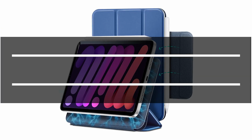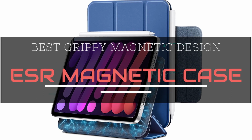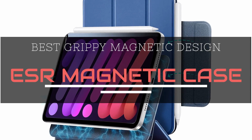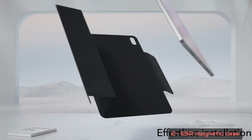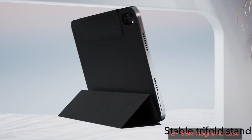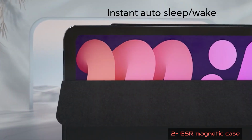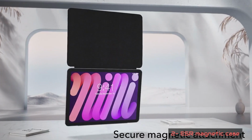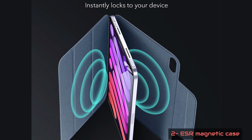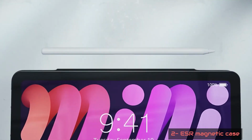And next up, the ESR magnetic case, the best grippy magnetic design. If you're looking for a more affordable alternative to Apple's Smart Folio case, look no further than this cover from ESR, which is made of similar materials, has a similar magnetic attachment and folds back to offer an on-demand stand in a similar way. This slim, lightweight, affordable case covers the front and back, has sleep-wake functionality and doubles as a stand. It grips your iPad mini 6 with strong magnets to ensure it doesn't go anywhere, and the Apple Pencil can still attach to the iPad to charge with no problems.